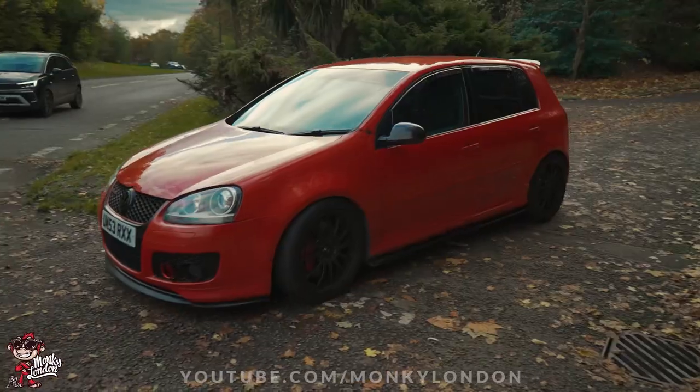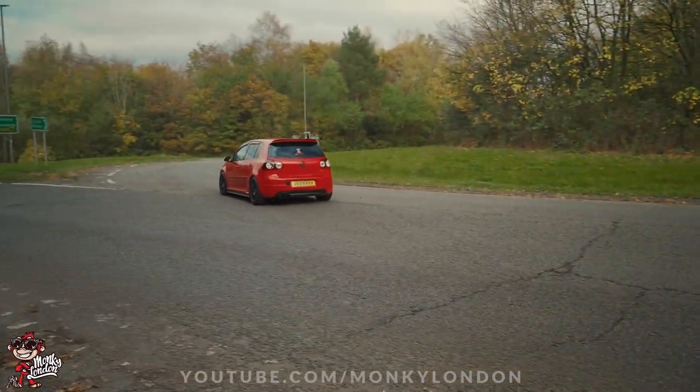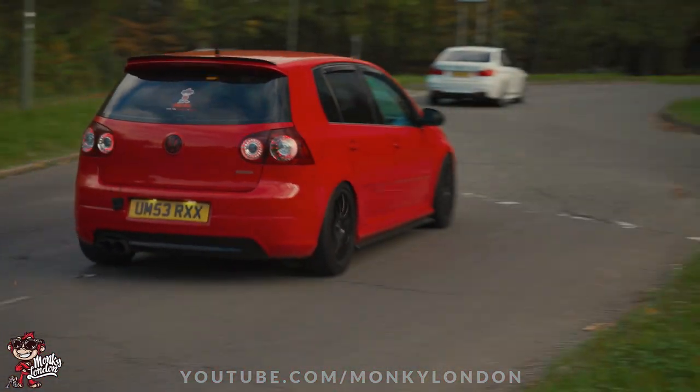Yeah, it's got so much power. You've got upright front and rear anti-roll bars, you poly-bush pretty much the entire car. You put a lot of money not just into the power but into the chassis and how it handles. When you take the traction control off, it goes crazy.